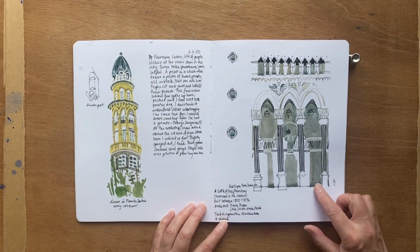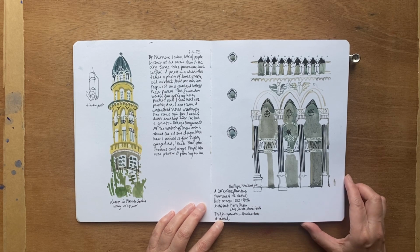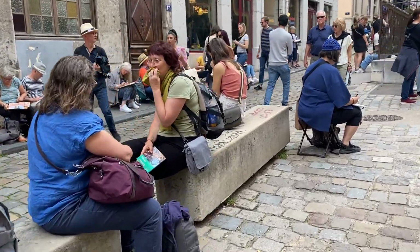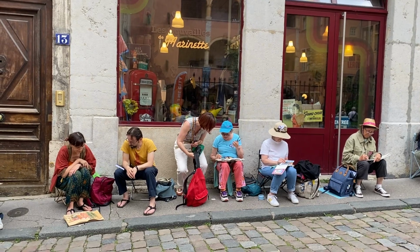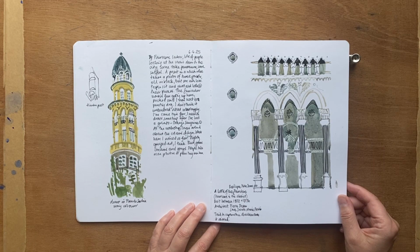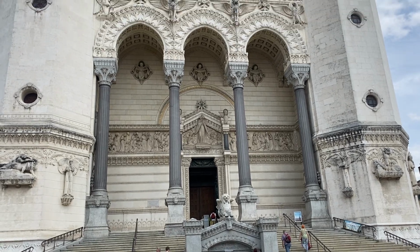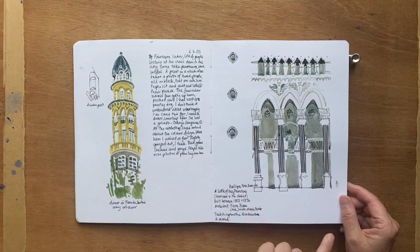So this is one of the first ones from when the actual event started. I'm going to put some clips in of how busy it was. There were so many sketchers, and it honestly was a bit overwhelming at first, so I thought I'd take myself off somewhere a bit quieter to start with. So I went up to the Basilica, Notre Dame, which you could get the funicular up to, and I just did a little bit of the decoration.